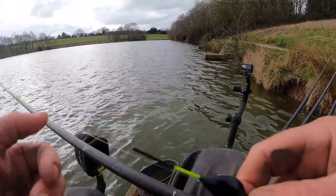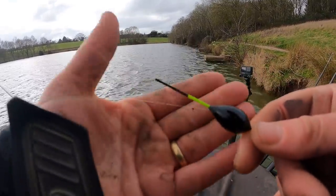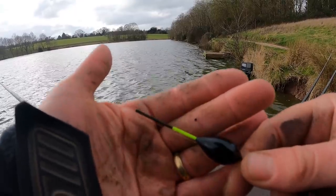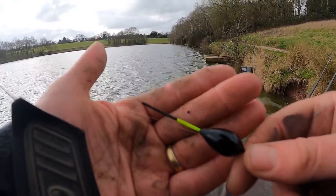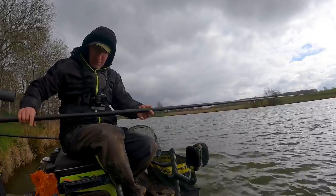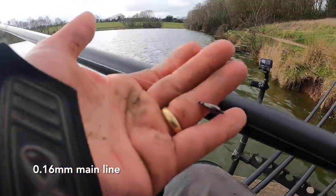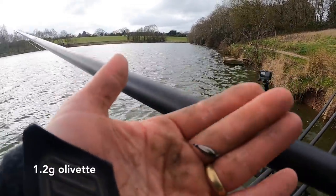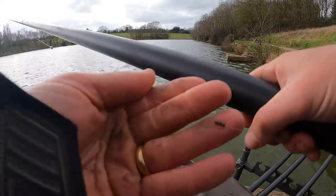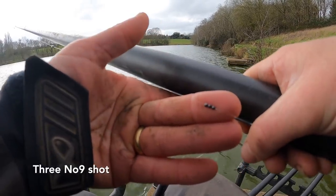I've just blacked the very top of it. I don't know if you can see that. So I should be able to see lift bites if I see that yellow colour. But it's very white water anyway, so I need to be able to see that bristle. And black's definitely best in that white water. But that's 1.5 grams. We could get up to 2 or even more, but I think 1.5 grams is perfect for this. It's on 016 mil line for durability. So I've got a 1.2 gram olivette there. And then the all-important double bulk is three number nines all together.